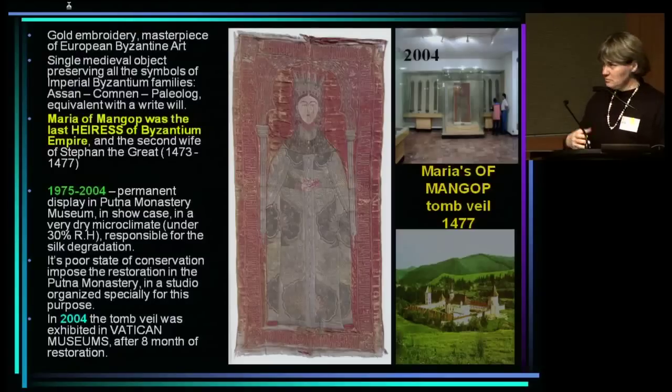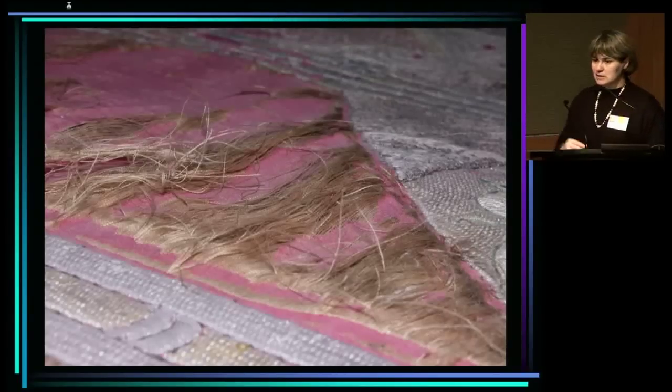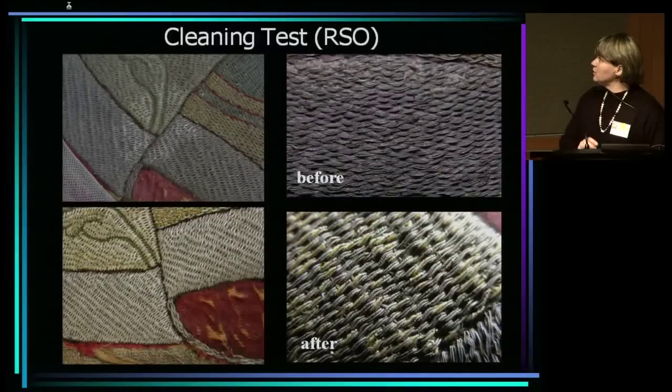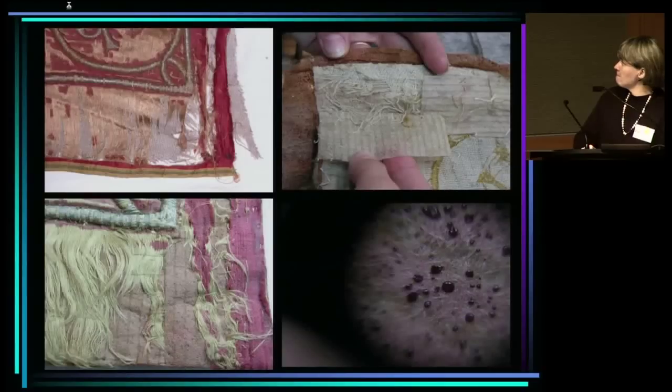So we had to find a solution and to build facilities for cleaning and restoring this in Putna Monastery. We preferred a very, very small room compared with what we have in the Royal Palace, because it's much easier to control the whole system. This is an image about the problems of the silk. Some tests with Radix saponaria officinalis before and after cleaning. Some problems of the embroidery.